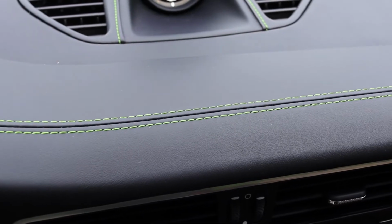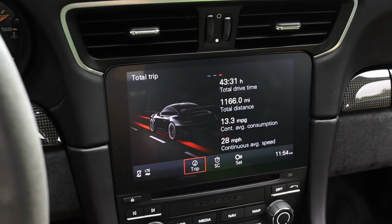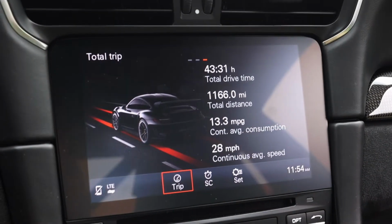We also get this lizard green stitching on the dash to match the outside. Then we have 2 climate control vents and the infotainment system. The infotainment system is pretty decent. You can look at like consumption and things like that, but really you're not going to spend much time in here.